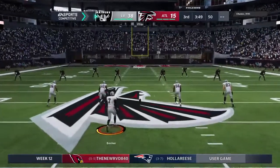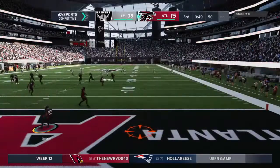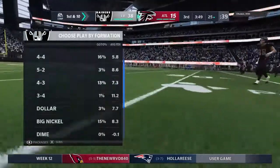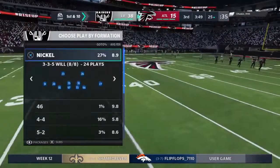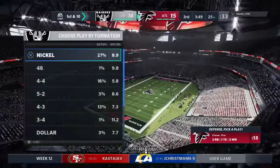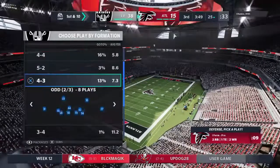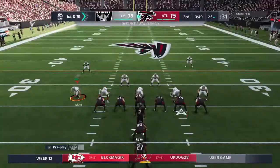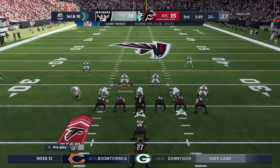After the roughing penalty on the PAT, they'll kick off from 15 yards further upfield. And that one will bounce out of the back of the end zone, so we will start here at the 25. Ryan of the Falcons now come up 1st and 10 at their own 25-yard line.